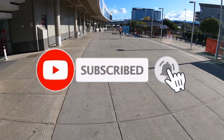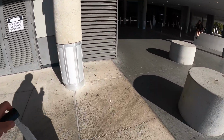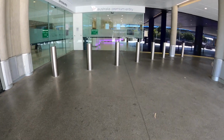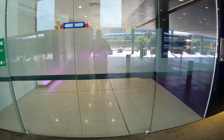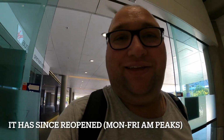I believe their premium entry has reopened. So just heading down to the premium entry at Brisbane Airport for Virgin Australia. I believe this is available for business class guests, platinum and gold members of Velocity, and possibly just standard lounge members. Okay, it looked a lot more open than that. Anyway, we'll head through normal security then and into the lounge that way.